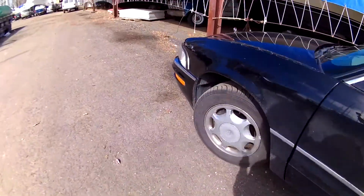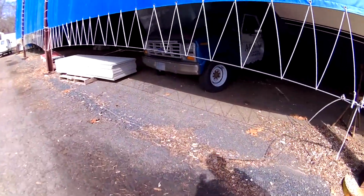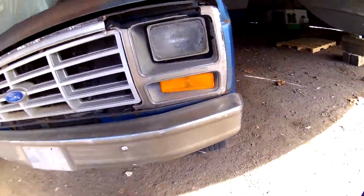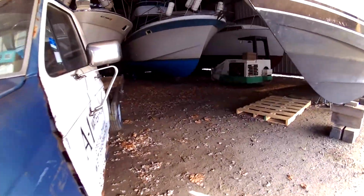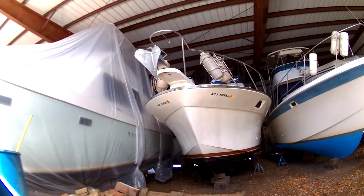March 23rd, 24th actually, and it's finally warm enough for us to be back on the boat. It's been really a cold winter with a fair amount of snow, so if it's cold down here, it's really cold on the boat. But there she is, waiting for us.